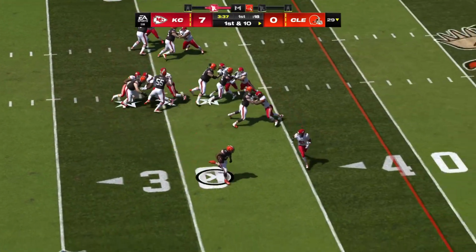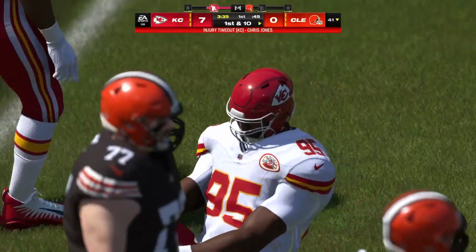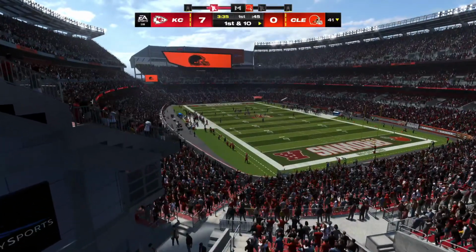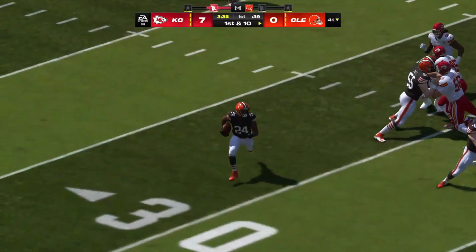They start on the ground with Nick Chubb. And they get him down, but not before he takes it across the 40-yard line. And the officials here going to pause the game for a second. Looks like there's an injured Chief on the field. Well, now they're going to come out and take a look at this injury, and we'll be back in a moment.